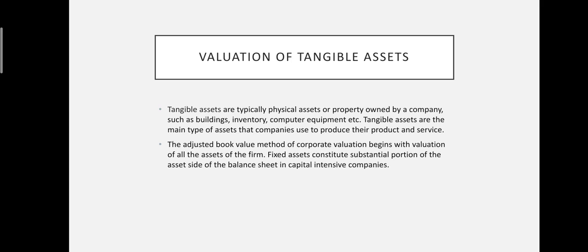Valuation of the cash, including balances with banks, does not need any great expertise. Miscellaneous current assets like income accrued but not due, prepaid expenses, deposits made, etc., are to be taken at their book value. Non-operating assets like investments, surplus land, staff quarters, etc., are generally valued at their fair market value.